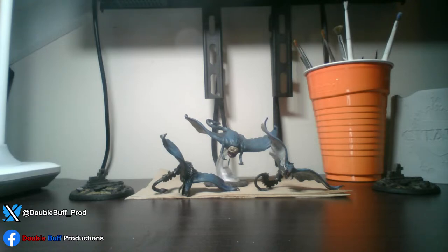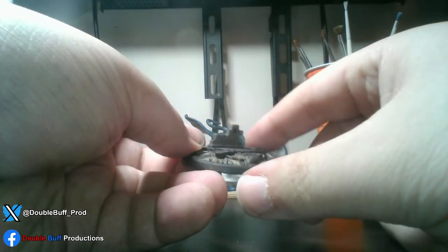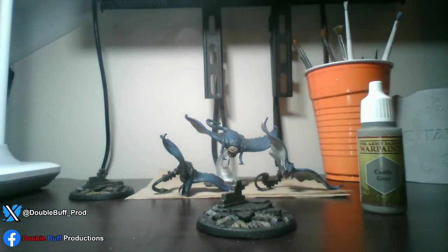So, we are now at the point where we are letting the wash dry. As always, the wash takes longer to dry than your typical paints, so I'm letting it sit here for a little while. Once I'm done explaining things, I'm going to dry brush my Castle Gray over some of this dark stone to give it a little bit of wear and tear. I really like the way this looks right now, but I think that'll give it more of a natural feeling to round it off. And then the bases will be complete.